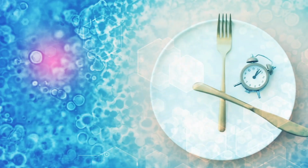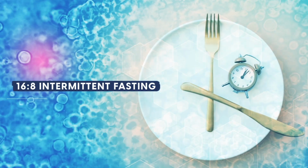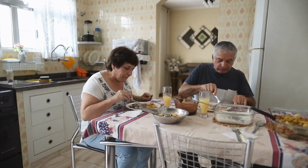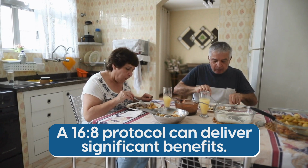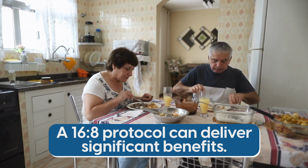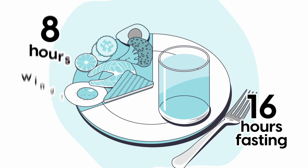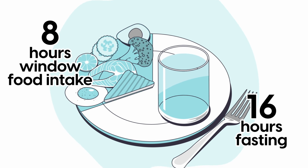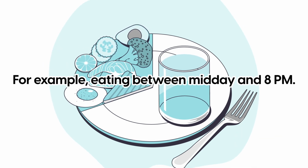That said, many experts recommend a general goal of working towards a 16-8 eating window. A 16-8 protocol can deliver significant benefits, which we'll discuss in a moment, while still being able to achieve and sustain for many people. This would mean fasting for 16 hours, limiting your food intake to only an 8-hour window each day. For example, eating between midday and 8 p.m.